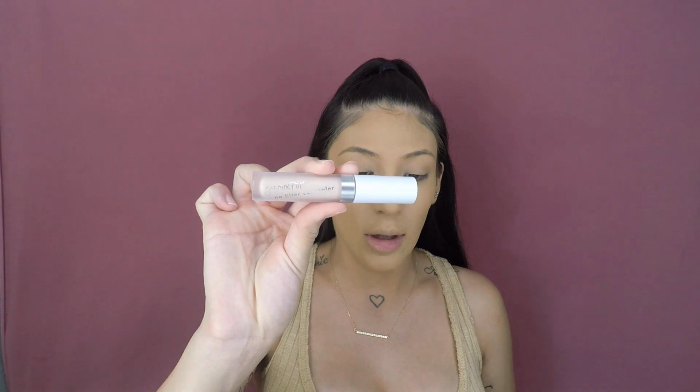Okay, guys, so now that we have our foundation on, it looks good. We're ready for the next step. The next step that I like to do after my foundation is concealer. Today I'm going to be trying a new concealer. It is the ColourPop No Filter Concealer. I just picked this up yesterday at Ulta, and this is a really inexpensive concealer. This was $6.50, so I wanted to try it out. I heard a lot of great reviews about it, so let's see how it works.